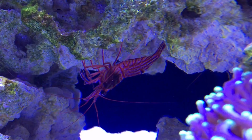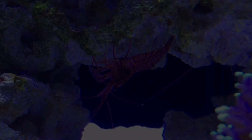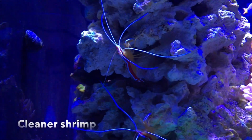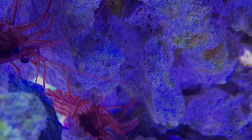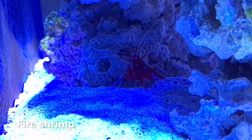As far as all my invertebrates go, everyone's alive and happy. Right now, I have 5 shrimp in the tank: 2 peppermint, 2 cleaners, and 1 fire shrimp. So if you've wondered if you can have that many in the tank and have them coexist, I have 0 issues. No one fights, no one tries to kill each other. Everyone just hangs out on their own rock or overhang or cave or whatever they do. So, if you want multiple shrimp, go for it. It can work out. And I would consider them very important because they're part of the cleanup crew as well.